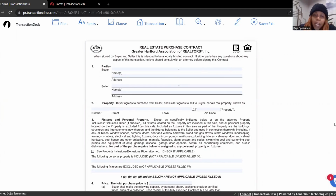So let's get started. Let me share my screen. All right, so here is the purchase contract I use. Greater Hartford Association of Realtors, that is the association I'm a part of. There are other purchase contracts out there. This is just the one I use, and there's also the Smart MLS, I think that's what it's called, but I'm not positive. There's another one that I also use, but today we are going to be using this one.